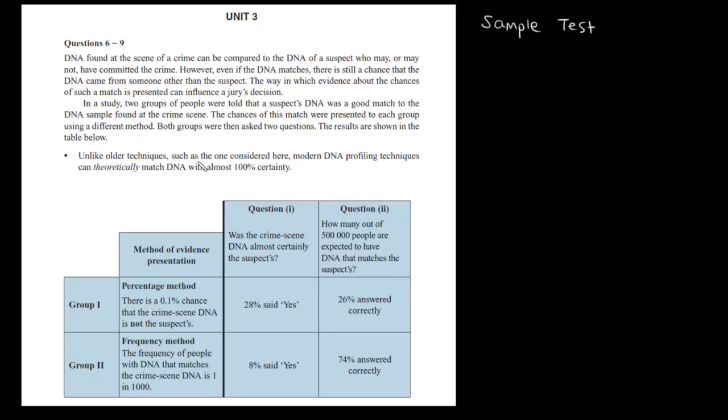So unlike the older techniques, such as the one considered here, modern DNA profiling techniques can theoretically match DNA with almost 100% certainty. So this is saying that there might be a chance that even if the DNA matches, the suspect may not have committed the crime. Probably this is talking about the 1970s or 1980s when DNA technology wasn't that advanced. But this part is saying that it's now pretty much advanced, so if the DNA matches 100%, then there is no other chance that this DNA could have come from someone else.